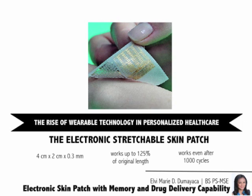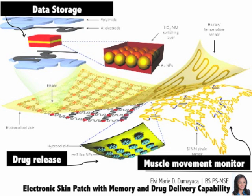of its original length. It works even after 1,000 cycles, and more importantly, it is capable of 3 important things. 1. It monitors your muscle movement. 2. It delivers drugs. And 3. It stores and transmits data.